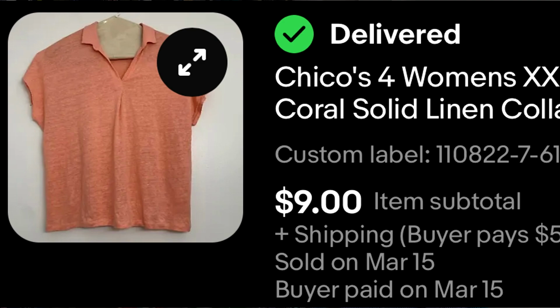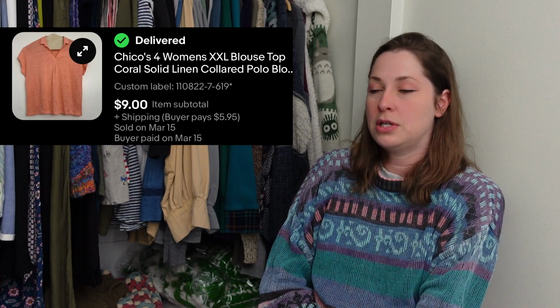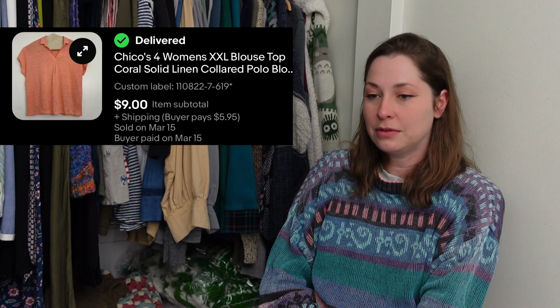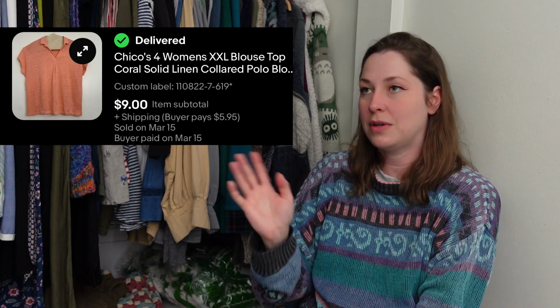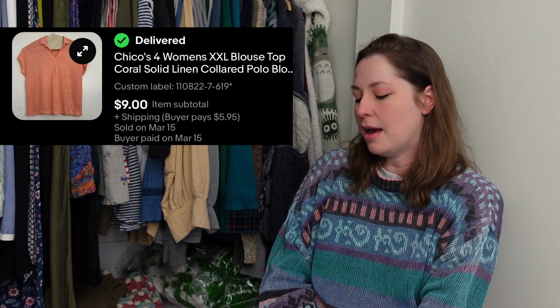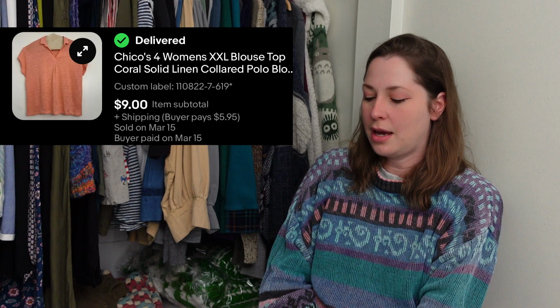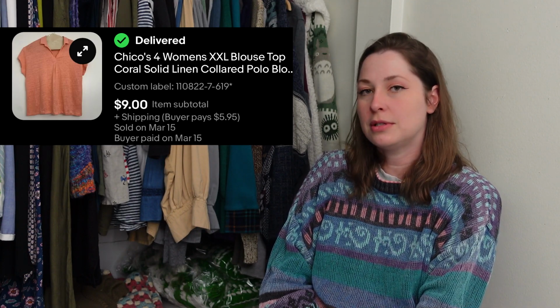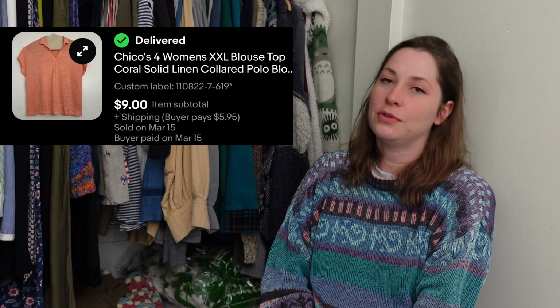And the last item is an older item that I finally got to move, which is very surprising to me because it is a Chico size 4. Chico's is different than regular vanity sizing in that a Chico size 4 is actually a 2XL. They have their own special vanity sizing, which I have to look up every single time because I always forget. And this was a coral solid linen polo shirt, and it took like 2 years to sell. I don't know what was up with that, but now that it's getting warm again, it did sell. Sold for $9, and I'm happy that it's moved on to its next home.